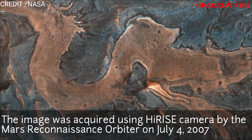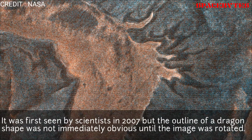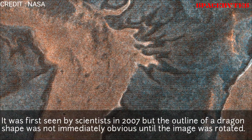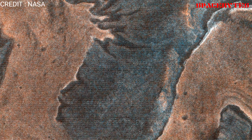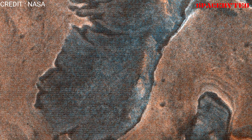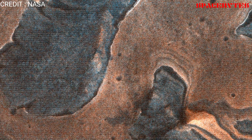This area is located in the part of the canyon floor and wall rock in southwestern Melas Chasma on Mars, which resembles a pattern-like dragon. This image was acquired using the HiRISE camera of the Mars Reconnaissance Orbiter on July 4, 2007.